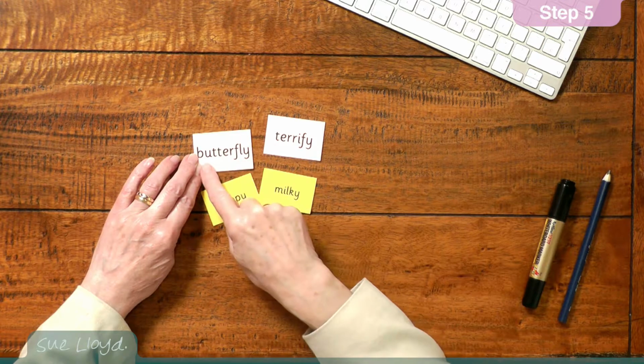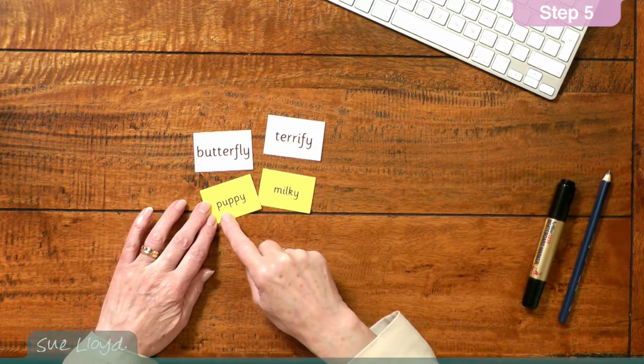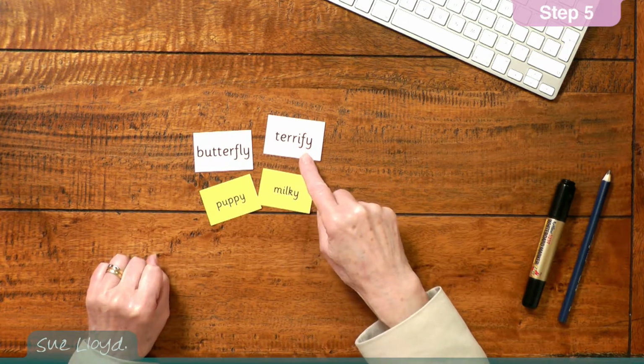Butterfly, butterfly, oh, that makes sense. Puppy, if that's not right, puppy, oh yes, puppy. Terrify, and so on. And the children choose the one that makes sense and is likely to be correct.